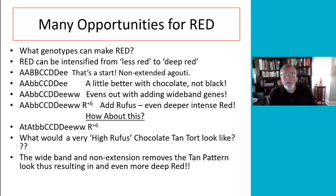If you want to go further than that to make a really awesome red, then you find them that have a heavy-duty rufous out at about the sixth level. I have done a lot of experimenting over the years, and what I have found is that you can actually make a red out of a tan pattern rabbit. What you have to have is the non-extension gene, the wide band gene, and heavy rufous.